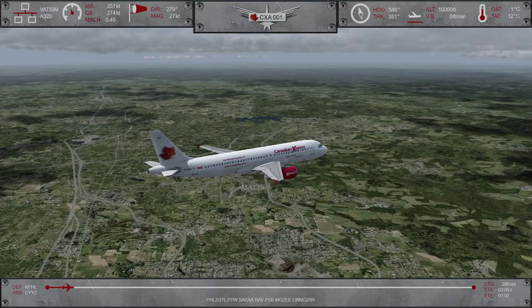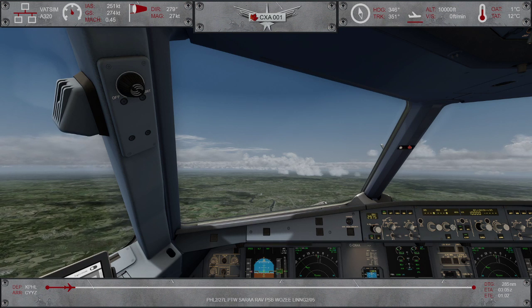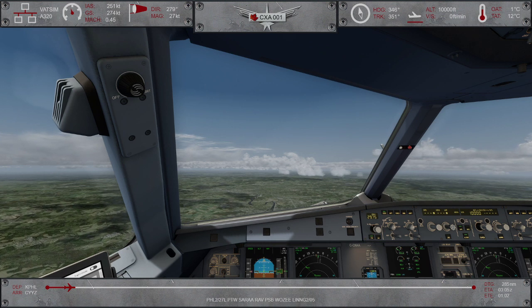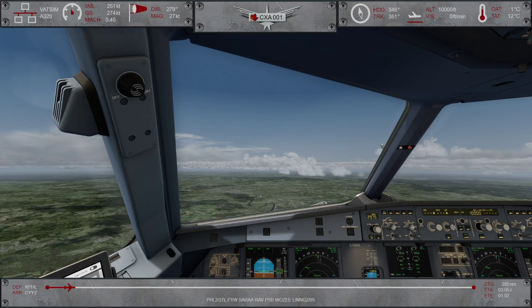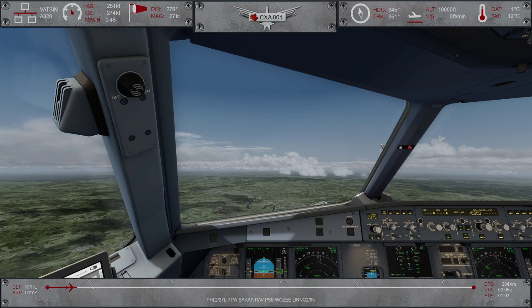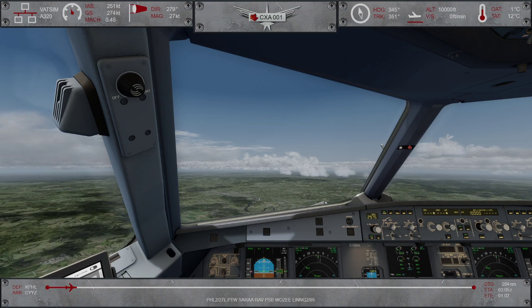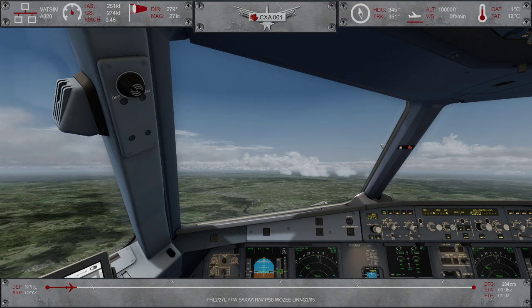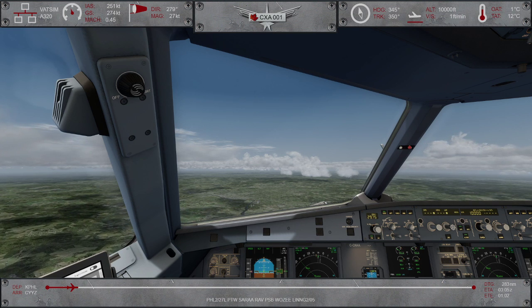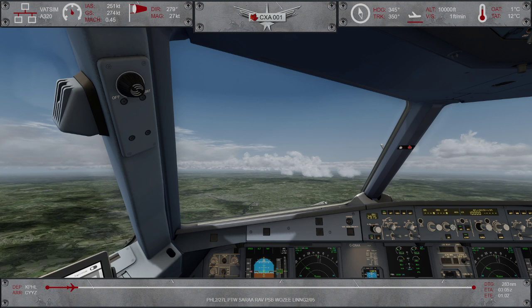American 12, describe. New York Center, Canadian Express 5906 with you, flight level 370. Canadian Express 5906, New York Center, say present position. Canadian Express 5906, squawk 7130. Squawk 7130, Canadian Express 5906.